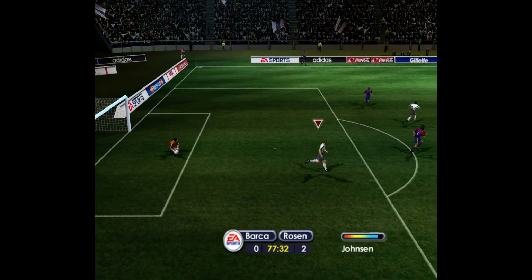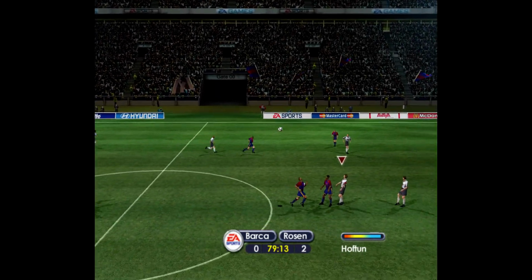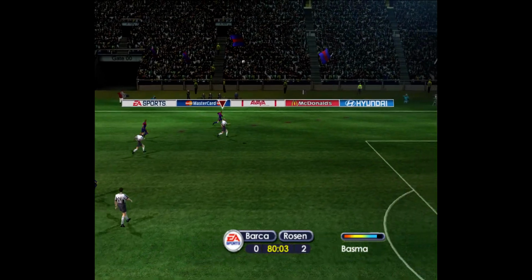That shot was a hammer blow, but the keeper had the tools to deal with it. Well, he's got a pair of the safest hands in the business. This keeper is keeping hopes alive.